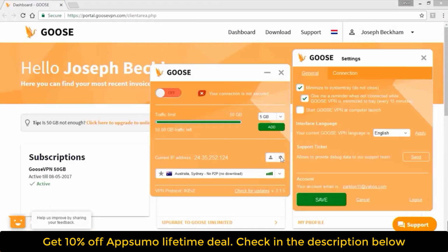What about the little gears button? Okay, so here's the settings menu. In the general tab, you can have it minimized to system tray and not close. You can have it give you a reminder when it's not connected while Goose VPN is minimized every 15 minutes. So that's in case you forget to secure yourself, it can remind you. Start Goose VPN at launch. Okay, so that's when your computer starts up. You can start Goose as well. And the default language and support ticket allows you to provide debug data. Okay, your account. Alright, all that good stuff.